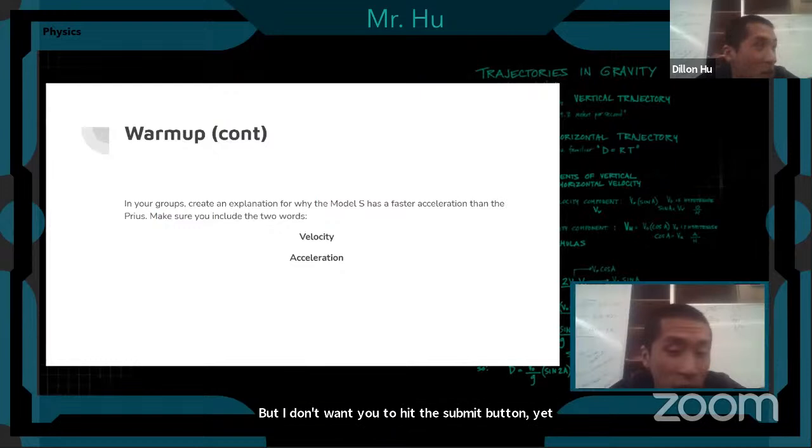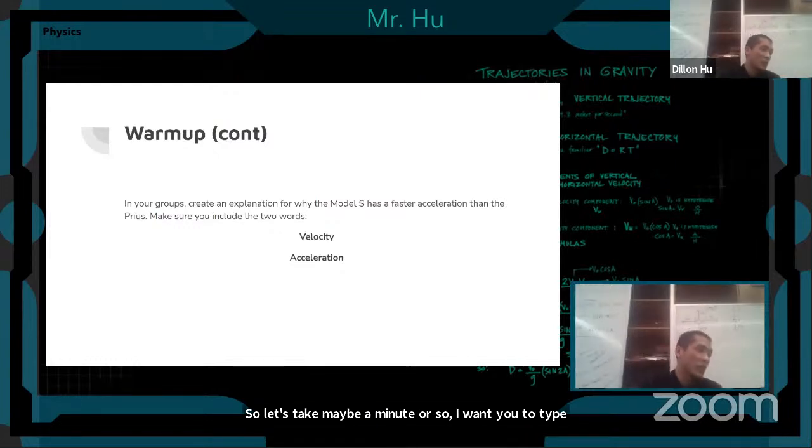So let's take maybe a minute or so. I want you to type in your explanation for why the Model S has a faster acceleration. Type it in, but don't hit enter yet. In a minute, I'll tell you to hit enter, and then I will see what every person in the group has come up with. Have it ready to go in the chat, and then we'll see what everyone has to say.